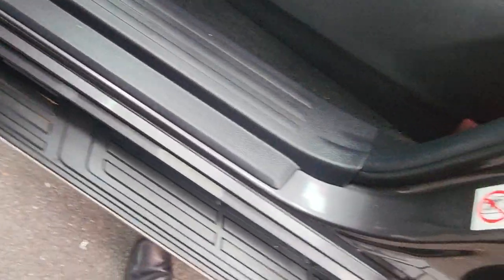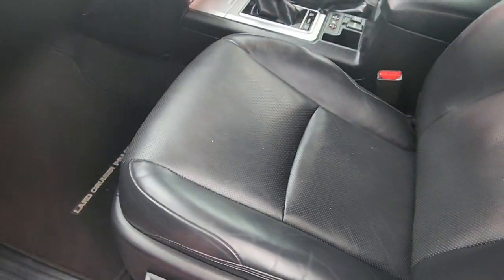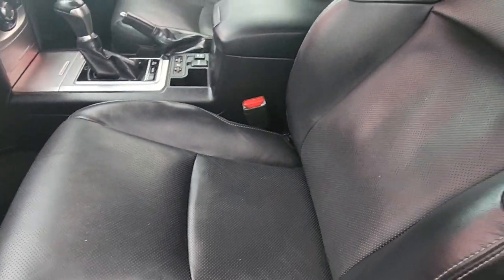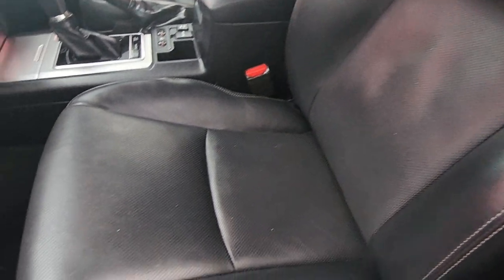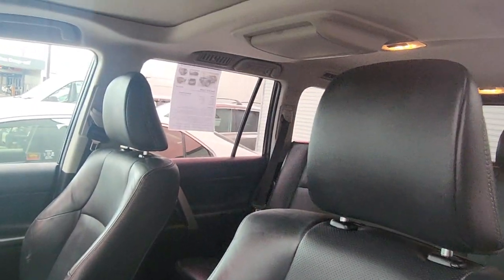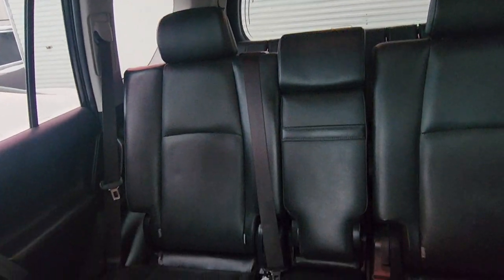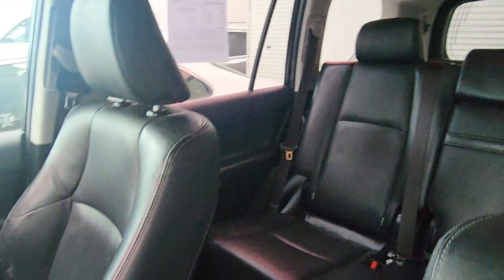Very clean through that main entryway. We've got your building appliance plates just there for you as well. Electric seats, obviously both sides. All the adjustments there for you too. Very, very clean through here. I've got the DVD player, sunroof, everything in the back there as well. All that works.